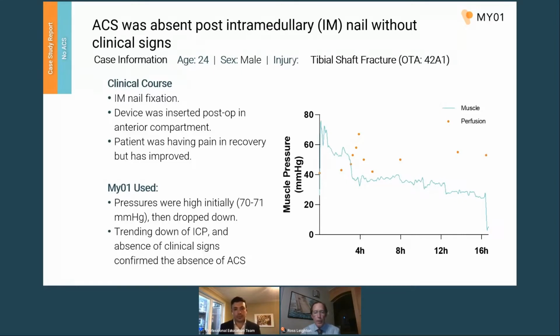So again, this goes along with what Margaret McQueen wrote about in the past, with hypertension developing post-IM nail or post-plating of a tibia, and you can end up with high compartment pressures instantly afterwards, but they drop off very quickly. So this correlates with what she described in the past.